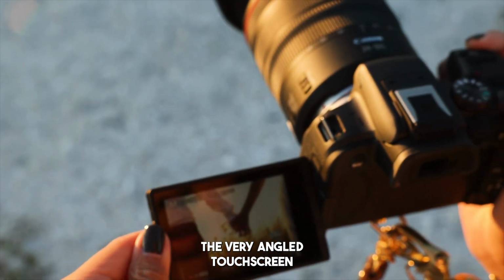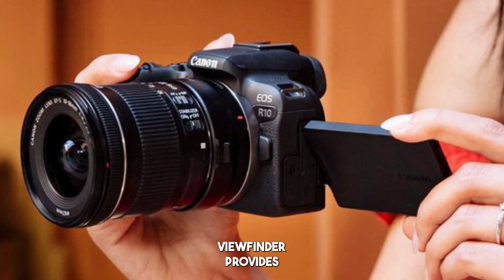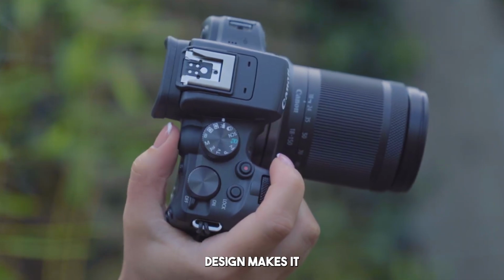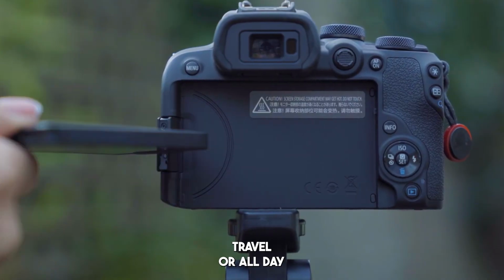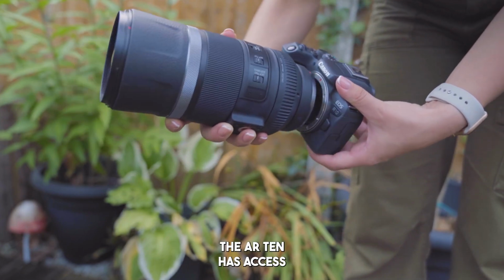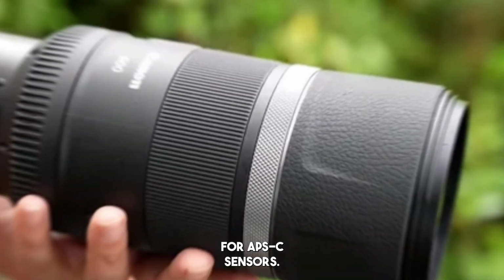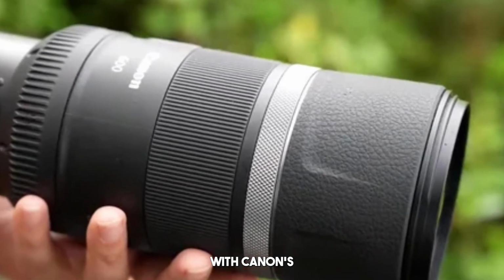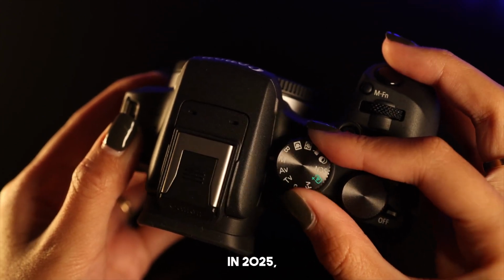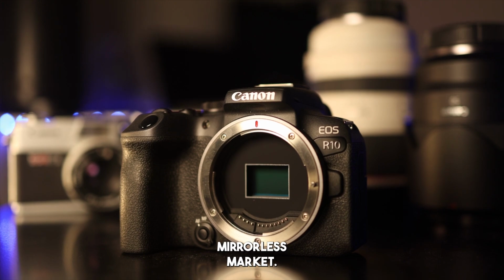The vari-angle touchscreen LCD makes shooting from creative angles a breeze, while the electronic viewfinder provides a clear and lag-free view of your scene. The camera's compact and lightweight design makes it perfect for travel or all-day shooting sessions. As part of Canon's RF mount system, the R10 has access to a growing lineup of high-quality lenses. While designed for APS-C sensors, it's also compatible with Canon's full-frame RF lenses, providing a clear upgrade path for the future. In 2025, the Canon EOS R10 represents exceptional value in the mirrorless market.